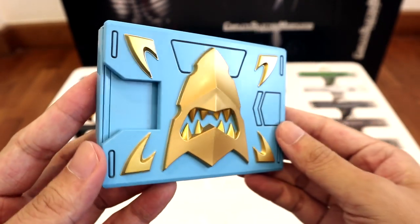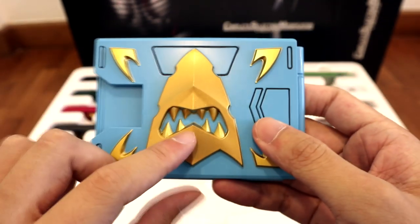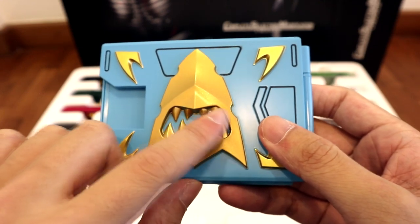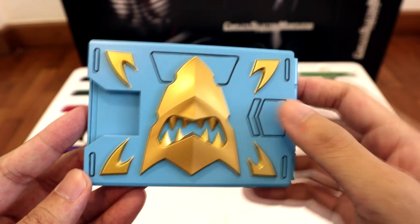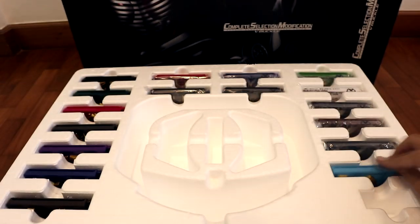goes really well with the shark theme, and you guys can see the contours on the jagged teeth itself, right? It's just so cool. That's incredible. Really nice design for Abyss. And yes, I'm saving the main characters for last.